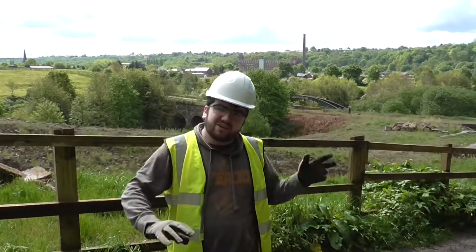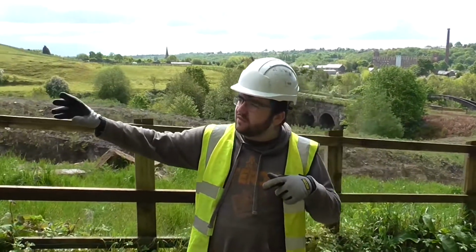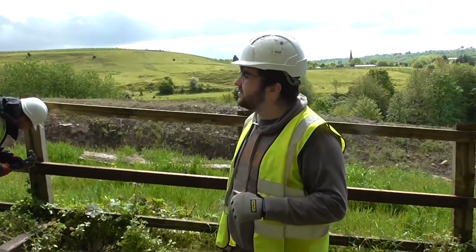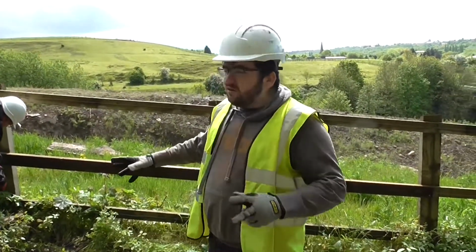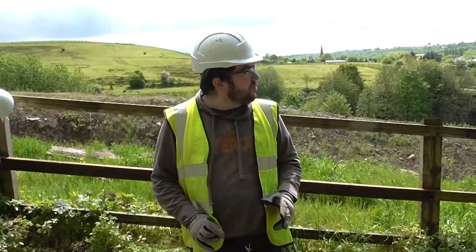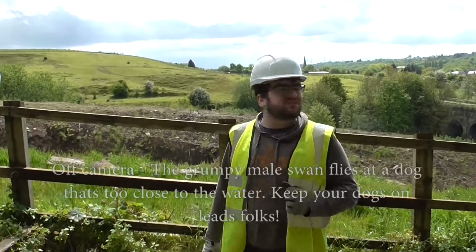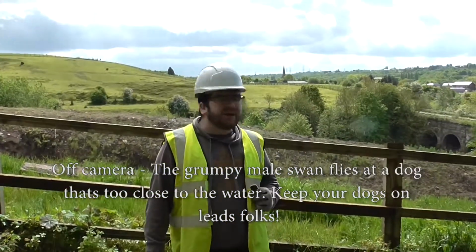Now the other group of volunteers, they're currently working further up on the berry arm to clear out the weeds and stuff that have grown up in the canal bed to make it nice and clear. So there's a lot of work still to do, and hopefully the sun still stays out, because I'd rather be nice and warm than soaking wet and cold. Oh dear.